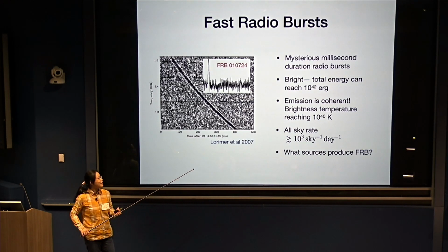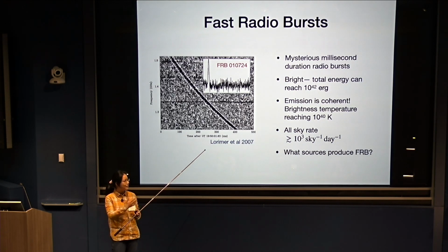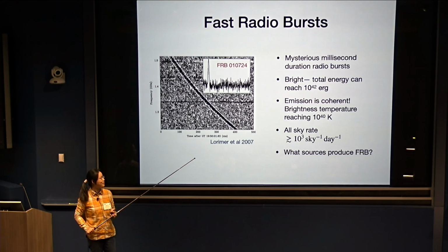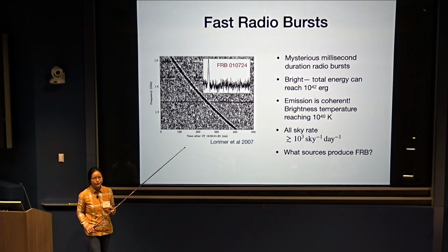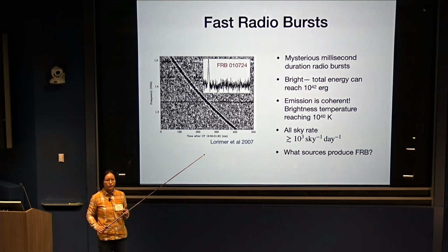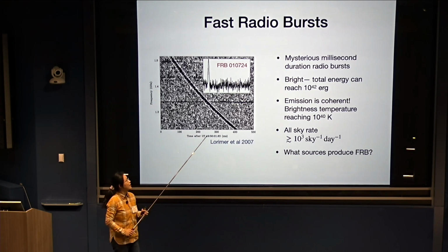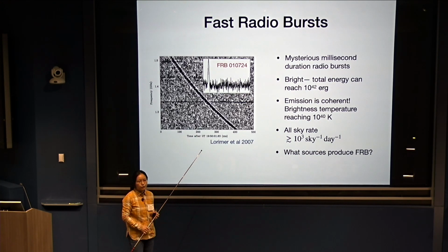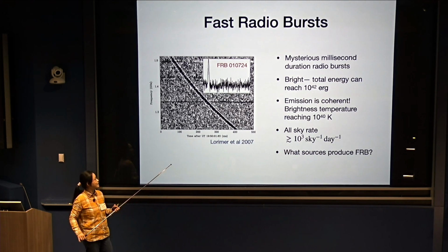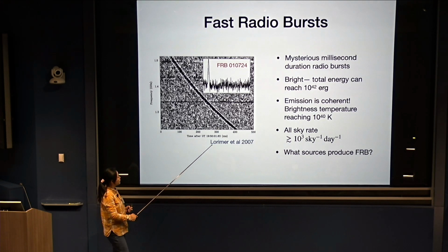So recently, there are even more exciting developments in the observations that made these magnetars particularly interesting to study. This is related to fast radio bursts. Magnetars could be potential progenitors of fast radio bursts. As we know, fast radio bursts are these mysterious millisecond duration radio bursts detected from outside of our own galaxy. So this is one of the first fast radio bursts detected, the Lorimer burst.